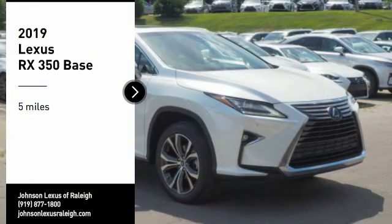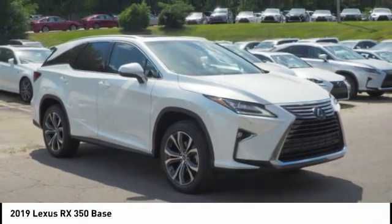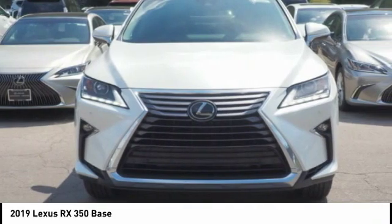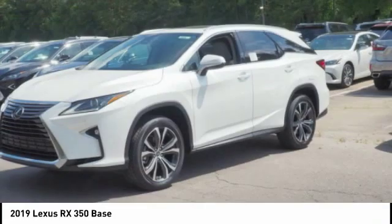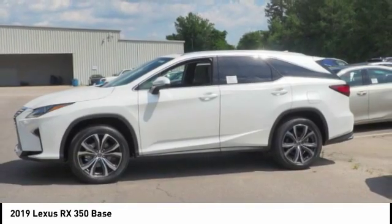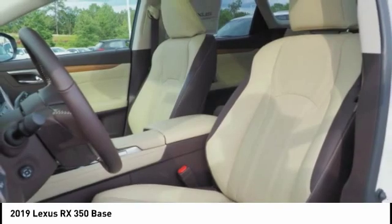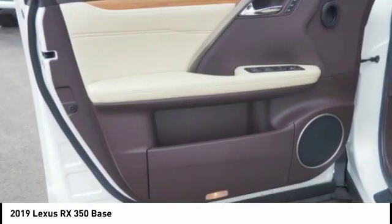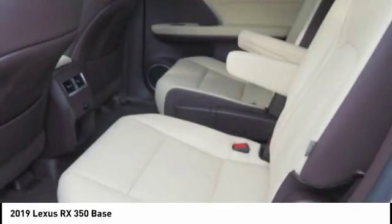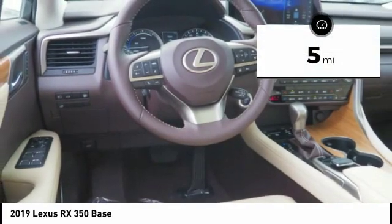Make a great choice today with the 2019 RX350. The RX350 offers a driver-inspired design and intuitive technology that puts you in total control of your interior. Paired with the spacious cargo area and a powerful V6 engine, the RX350 continues to offer the best combination of powerful performance and interior luxury in its class. This vehicle has less than 100 miles.